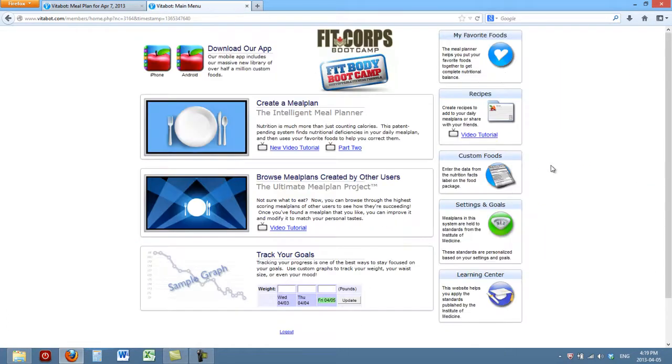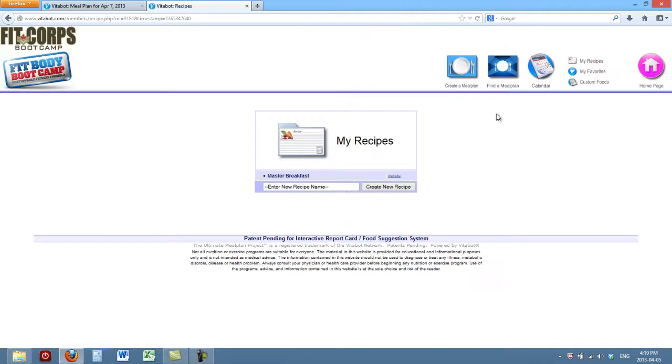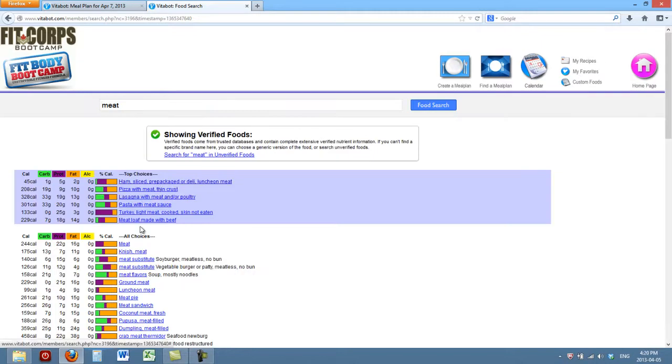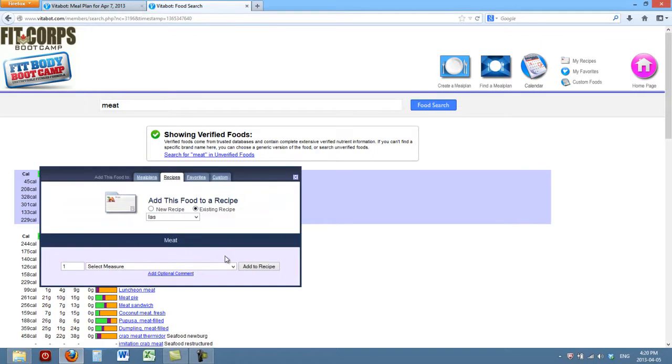Last few things I've got to show you, and then we are done. Settings goes there. This recipe, again, remember, if you make a sweet lasagna, go in there, put everything in, right? Create lasagna. Create a new recipe. Call it lasagna. Your lasagna consists of, let's just say, meat. Meat shows up. I don't know what kind of meat. We're just doing it fast.